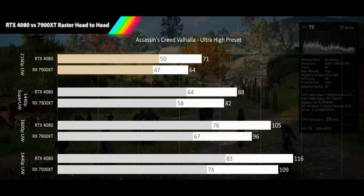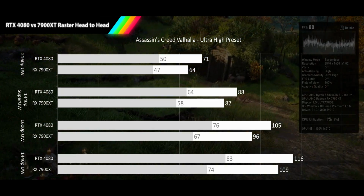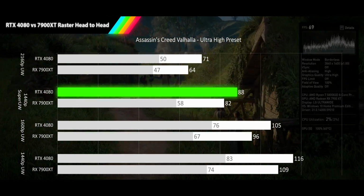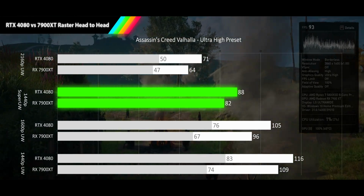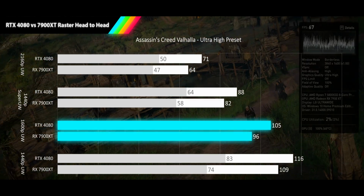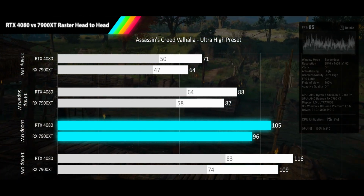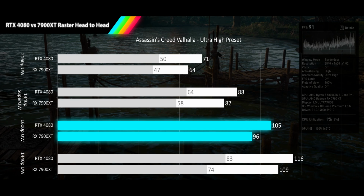At 1440p Super Ultrawide, we see another tight contest, with both cards falling shy of our 90 FPS high refresh rate threshold, with the 4080 coming in at 88 FPS and the 7900 XT at 82. Moving to our 1600p Ultrawide, we see our cards leaping into high refresh rate territory, with 105 and 96 FPS respectively. Both cards' 1% lows now stay above 60, though the 7900 XT is trailing a bit further behind than previous resolutions.